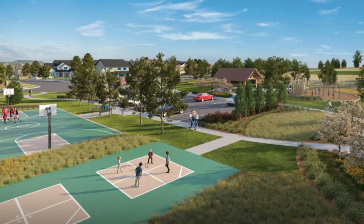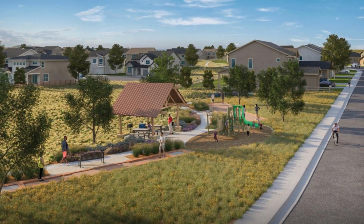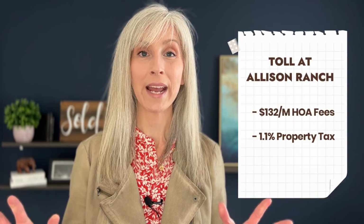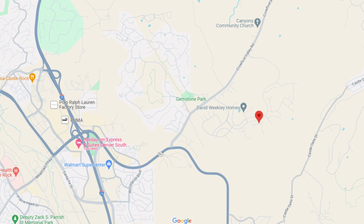There are some sports fields in the neighborhood. There are some parks. So there are amenities, just not the pool fitness center type of amenities that some of the other communities have. The HOA is $132 a month. Property taxes are 1.1%. Now we're gonna swing back into Castle Rock and go to Macanta.